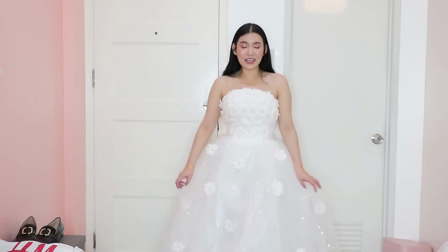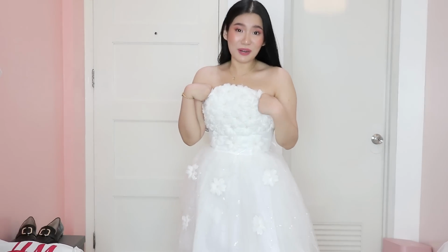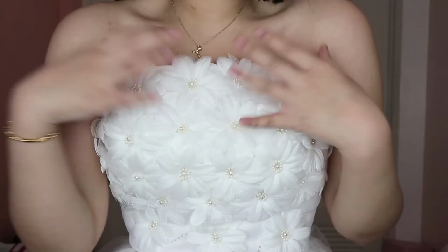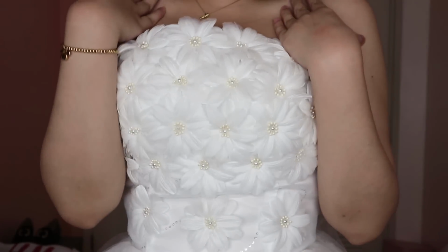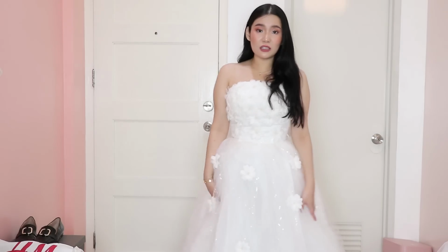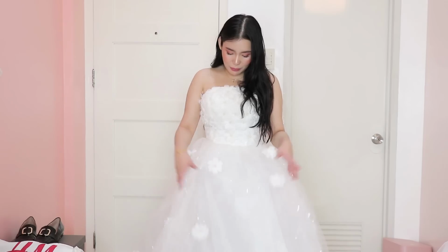What the heck? This one for 1,000 plus pesos? Di ko talaga in-imagine na ang ganda talaga ng fit niya. Ito yung detail niya guys dun sa mismong gown. Nakita nyo may mga flower. It's literally perfect. I would recommend this dress to everyone. It's not sheer. Ang dami niyang mga layers that makes it a really good wedding dress.